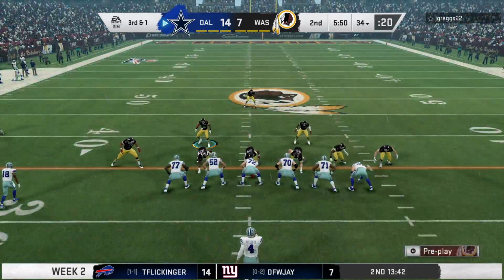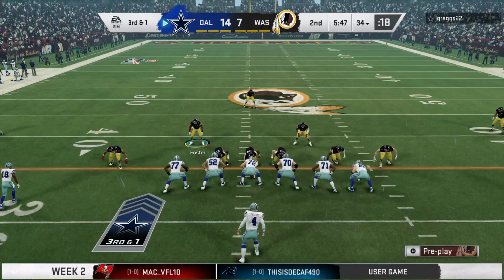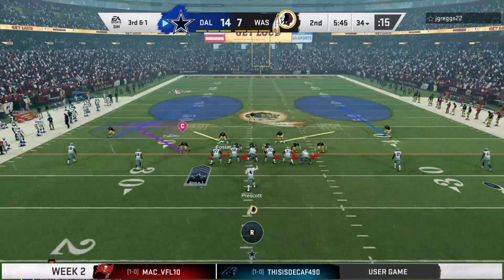Here we go. Sliding. Max 56. We want this. Here we go. 46. 26.